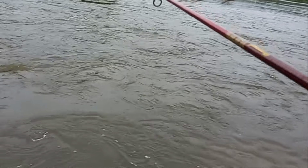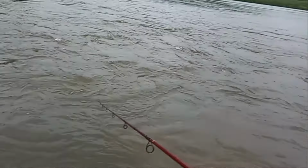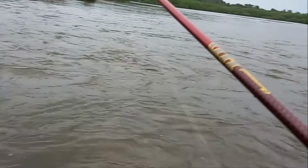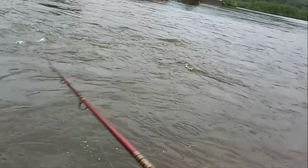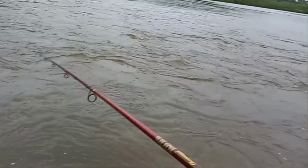These snappers, they like to stay in this current and feed off any bait fish that comes out from this fish farm outlet. And right now there's a lot of current. It's almost at the end of the outgoing tide. These guys are just waiting.